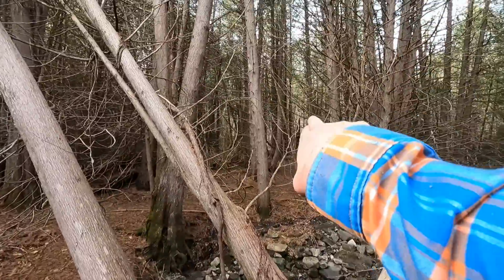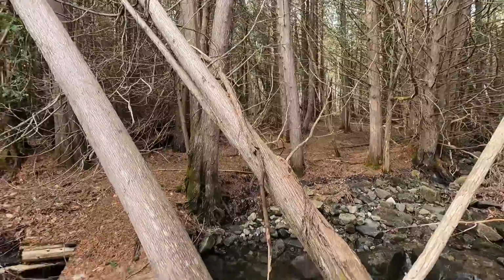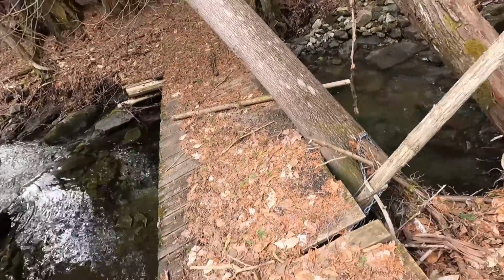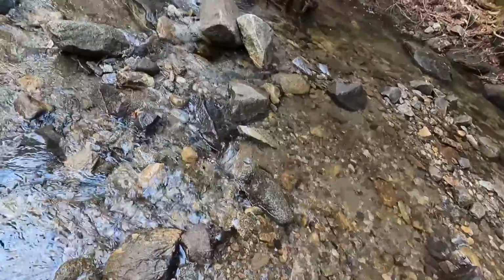There was still something I wanted to show you guys back over there, so I gotta figure out a way to get across here. I don't know if I feel comfortable trying to walk across this bridge. I think I'm gonna scamper across these rocks. If I fall here, I only get a little wet. If I fall there, I can get a lot of wet.